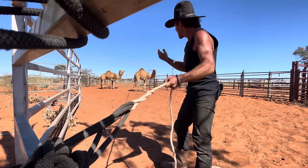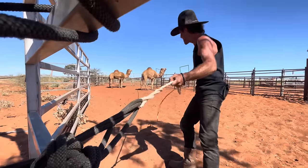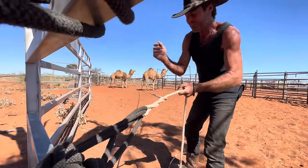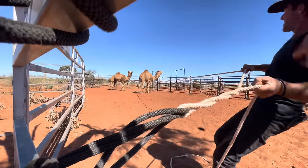Now, it's a matter of bringing him in. When I've got enough extension here, I'll walk up, twist the rope a couple of times so it don't slip out. Let him settle a bit.